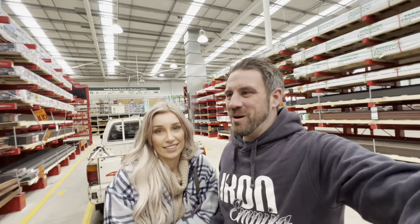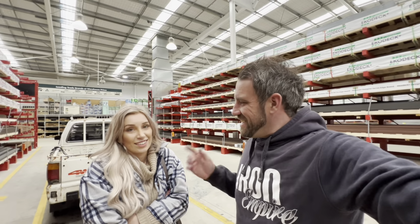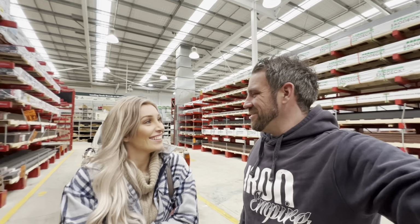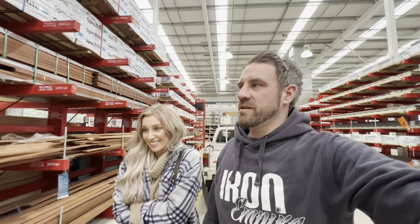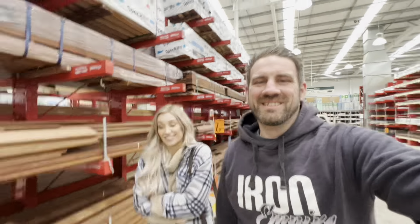So we are here at Bunnings now, and we're going to do a big shop up. We've done a bunch of measuring, written a big list, and now we're going to hit the aisles. Mum's favourite thing to do. Not really, but we're going to get a lot of stuff in preparation for this week. It's going to be a big weekend. Let's go shopping.